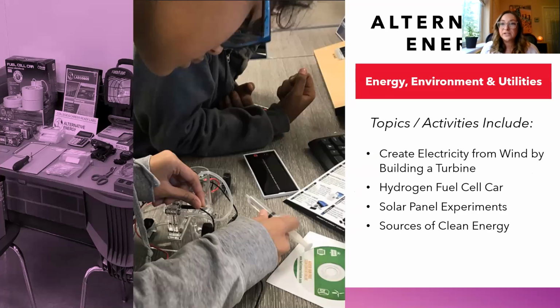Alternative energy is part of energy, environment, and utilities. And this is by far a super hands-on student favorite because they're doing things like creating energy from a hydrogen fuel cell car that you can see here. They also create electricity from wind by building a turbine with a turbine kit that we include. There's a solar panel that you can't really see in here, but they're doing experiments with that as well and learning more about sources of clean energy.